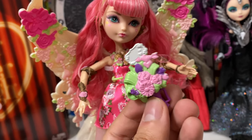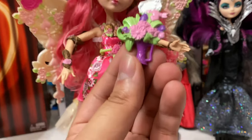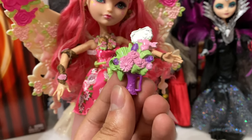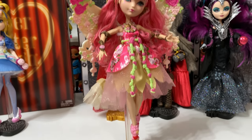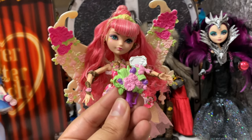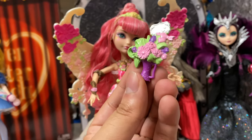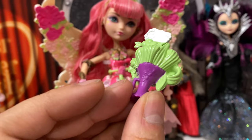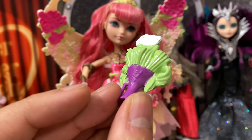And then she came with this flower bouquet with purple for some reason. This is awful, right? It should be red. Why is it purple? She has no purple on her. Right. None. Whatsoever. And it's not just lilac or lavender. It's effing purple. When I talk about the color purple, I'm talking about this color. This color is what I'm talking about.